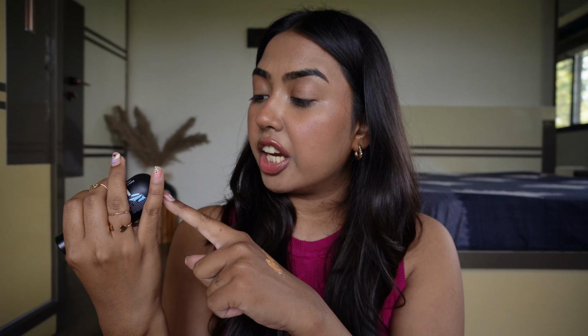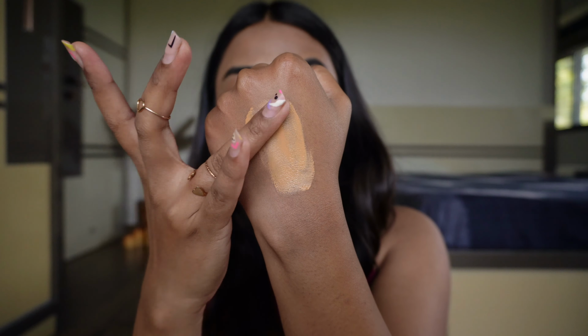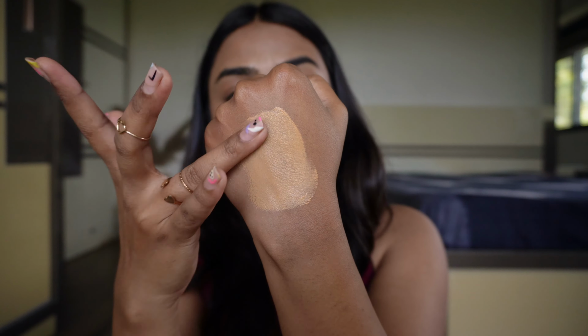This is my perfect shade match, Almond Beige 03, and you see it has a very lightweight consistency, blends in extremely well on the skin. Again, this product looks like nothing on the skin at all. It just gives a very good glow as well as that slight bit of coverage as well on your skin. So again, a product that looks very natural and very effortless on the skin. You can go ahead with this as well.